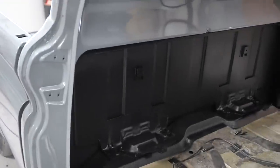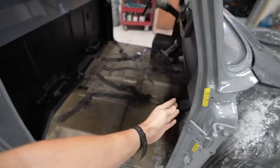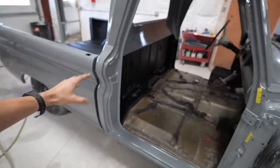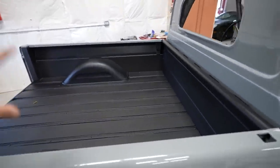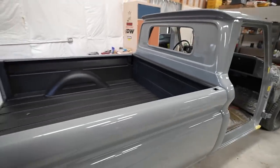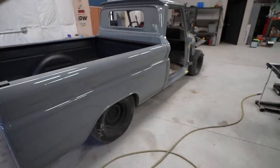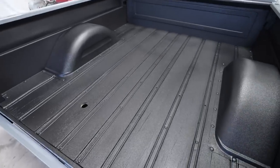Got done spraying the interior of this thing. So we hit that with the Raptor liner. The carpet kit that we got goes from the front, covers everything up except for that stuff in the back, so you would be able to see that behind the seats. We did the whole bed of it. So pretty stoked on how this turned out. To me, it just looks a lot more modern having just a completely blacked out bed like that. And it works really good once we get the wheels and everything painted on it and the actual doors set on it. This thing will look really, really sick.